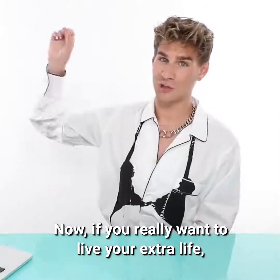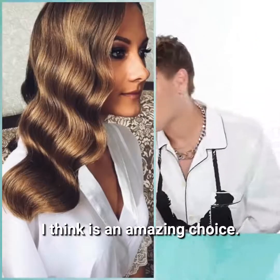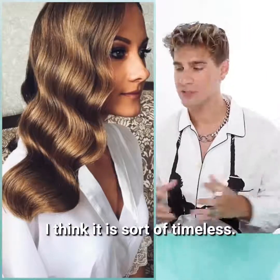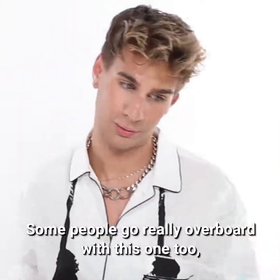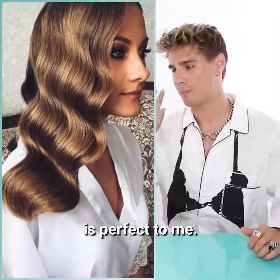Now, if you really want to live your extra life, maybe try doing the glamour wave. The glamour wave, I think, is an amazing choice. It's like an old Hollywood look. I think it is sort of timeless. Some people go really overboard with this one too, but we won't talk about that today. The way it's done in this photo right here is perfect to me.